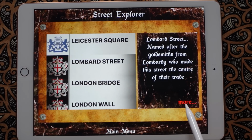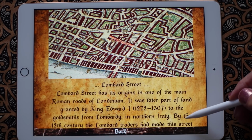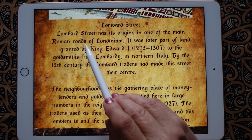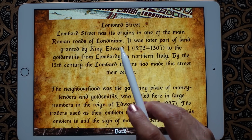Lombard Street. And here is Lombard Street. Lombard Street has its origins in one of the main Roman roads of Londinium.